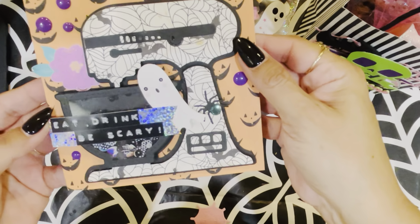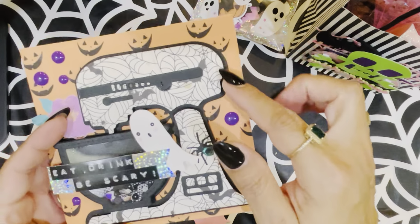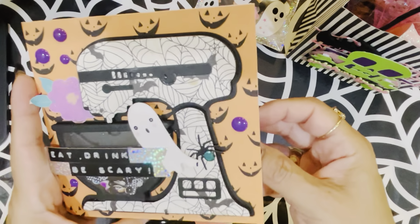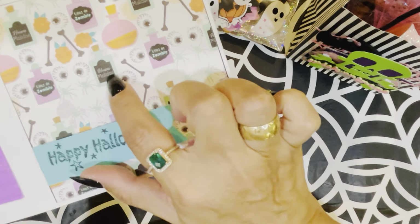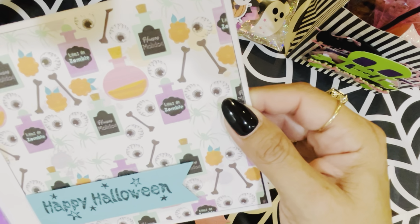I'm gonna pull from the back. Oh my God, how cute. Eat, drink, and be scary. This is adorable. I love when people use dyes in different ways. Like here she added the Halloween twist to the mixer. I would have never thought of that. It's so adorable. Oh, with a cute little note. Oh, how cute. Thank you so much. This is that paper she used that has Spanish phrases, like the zombie, uno de zombie, juegos malditos.